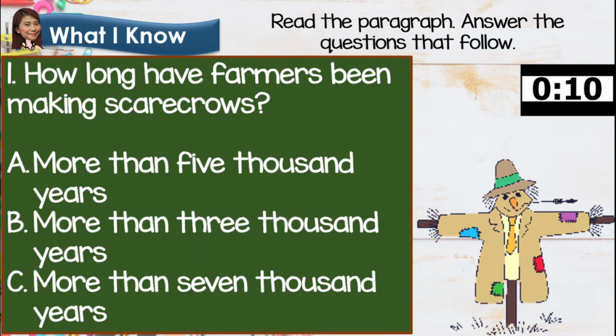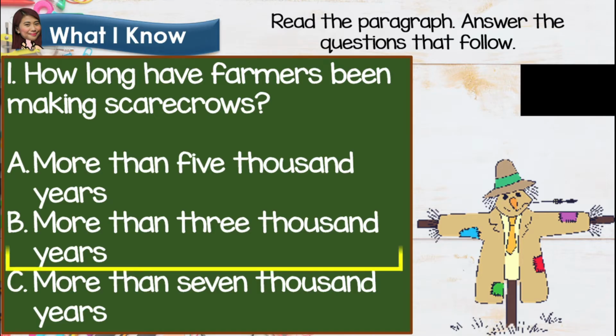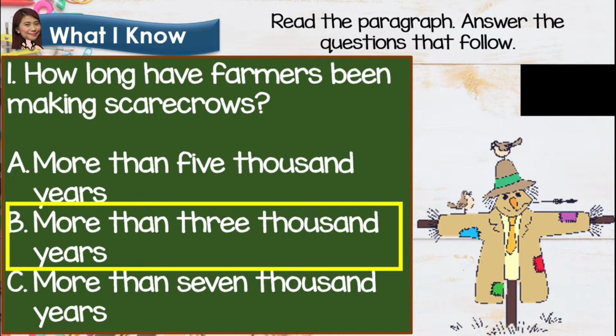So let us answer the following questions. Number 1. How long have farmers been making scarecrows? A. More than 5,000 years. B. More than 3,000 years. Or C. More than 7,000 years. Type the letter of your answer in the comment box. And the correct answer is letter B, more than 3,000 years.